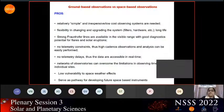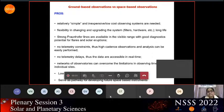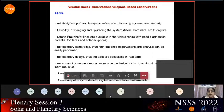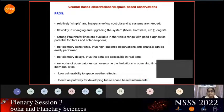activity. There is no telemetry constraint. Therefore, you can have high cadence observations and analysis can be easily performed. There are no telemetry delays, so the data is accessible in real time. And to overcome the day-night cycle, as I mentioned earlier, we can have a network of observatories so that you can continuously observe the sun, avoiding the nighttime gaps.